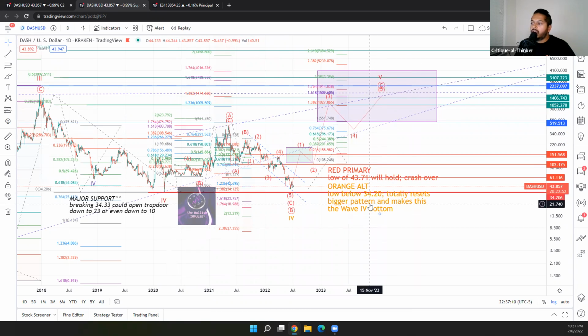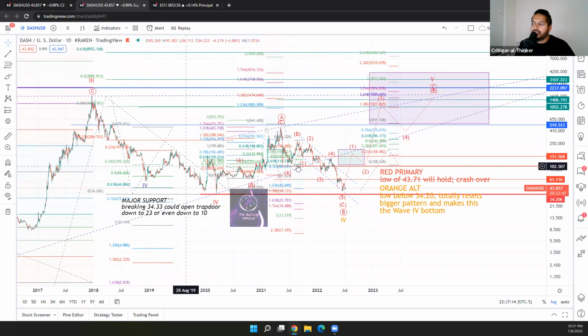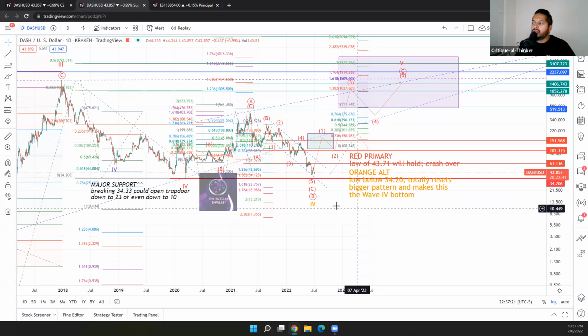Now, the orange alt pattern calls for us not having finished this 4th wave correction yet. So the orange pattern says that this is an A wave, B wave, and a C wave, and things could get ugly if we do actually follow the orange alternate pattern. There is a chance that we could get down to 23 or even down to 10. That would be the 1-to-1 ratio of this A wave to the C wave, which is a common equivalence. So watch out below if that happens.